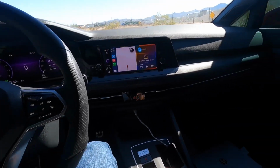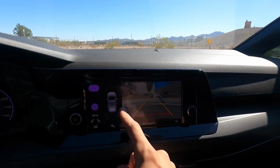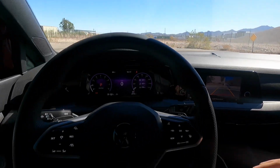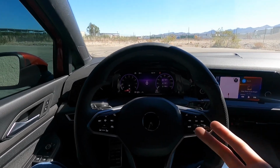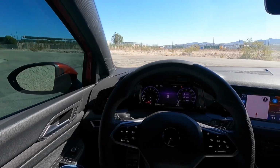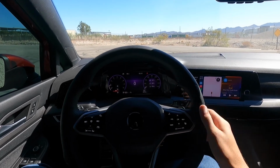Going on to that, I also want to talk about the standard safety features. Like I said, it does have front and rear parking sensors. It does have a backup camera. And then this car has adaptive cruise control, pre-collision assist, a blind spot information system. It also has a lane centering assist. So I can literally put on adaptive cruise control on the highway and the car will literally drive itself.